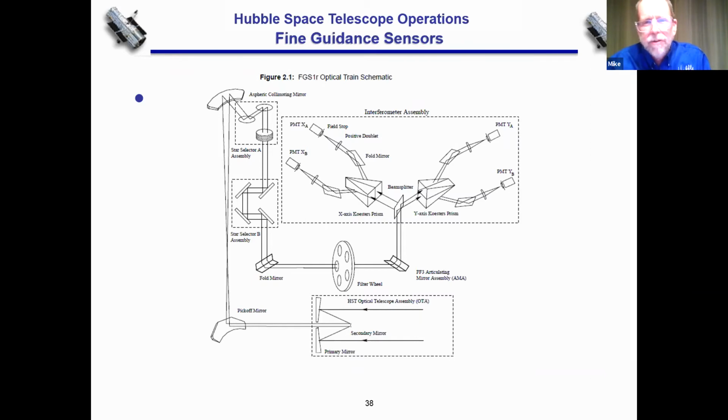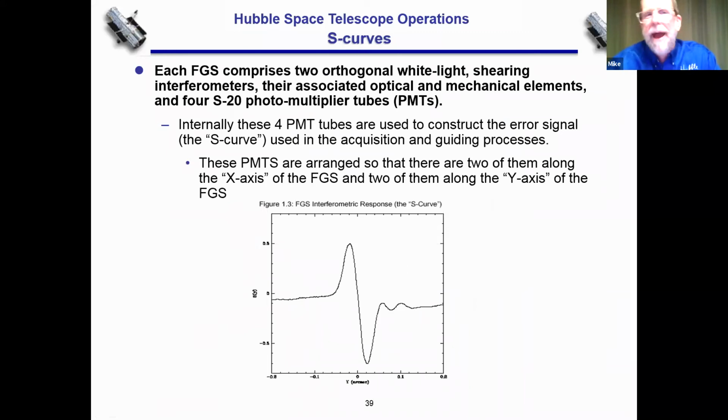They use mirrors and optics to take light from an incoming star. Here's the telescope down at the bottom. Light comes from the star and comes off the pick-off mirror. They take that light, break it into 4 different pieces, and then recombine them. If you have some physics background, if you take light, split it apart, and recombine it, you get what's known as an interference pattern. And this is actually what the FGS sees for a star. It doesn't see a star image, it sees an interference pattern, an intensity signal.